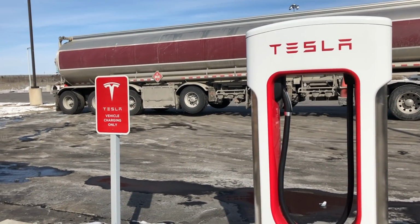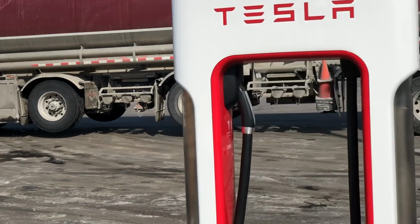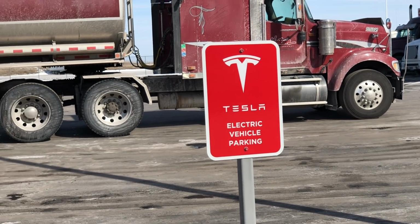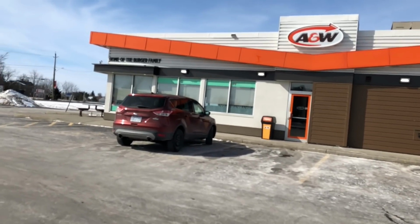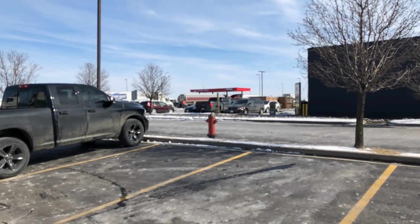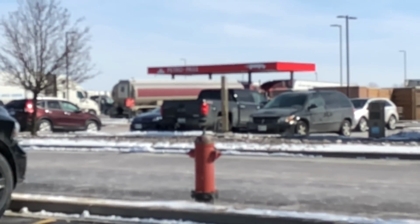Another good thing with this Comer Supercharger, look, it has signage. This one here says Tesla vehicle charging only, and you come over to this one, and all the rest of them say electrical vehicle parking. So good signage so people know. The good thing with this Supercharger too is A&W. There's not many selections here, but there's an A&W and the Superchargers right, I don't know if you can see it, but it's basically right behind there.